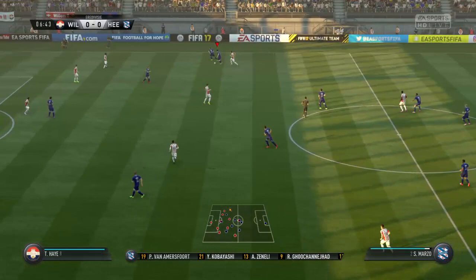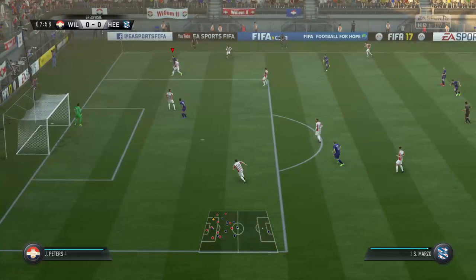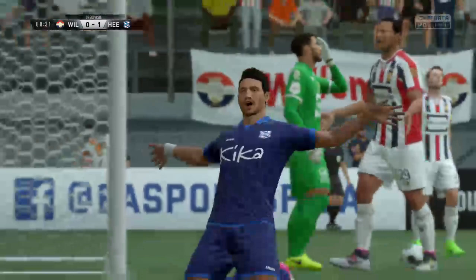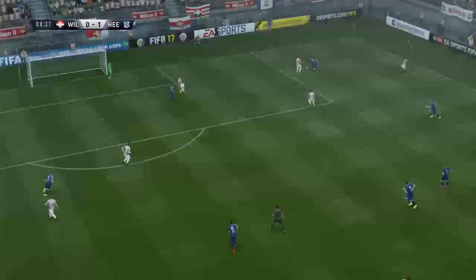Trying to find an opening. Not panicking. You can see what he was trying to do. Just stretch the opposition by getting the ball out wide, but it's gone out for a throw. Great interception. There's the ball in, and he goes for goal with his head. It's in! It's a great start for them. A wonderful goal. And we'll now have to see whether that will change both managers' approach to this game.